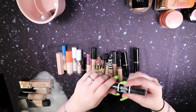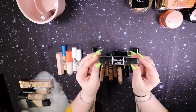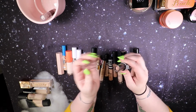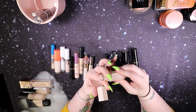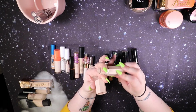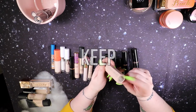This Wet n Wild contour stick. When we do drugstore bingos, if I don't end up picking up a product on me and Chip's channel, I end up using this a lot, so I'm gonna go ahead and keep it. It has a light and a dark shade. Fenty, this is my amber matchstick that I was gonna depot because I just opened this, so I'm still gonna do that, but I'm gonna wait until I figure out where I'm gonna depot that to. But this was my favorite matchstick.